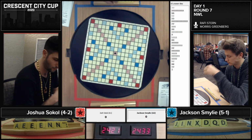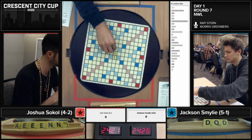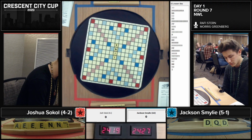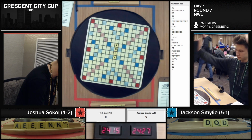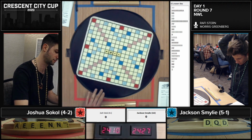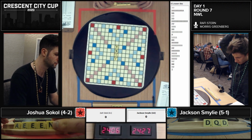Rafi, what are your thoughts on that? Yeah, I think it depends a bit on what the vowels are. I think if you keep an A and an E together, those generally work out pretty well. But other than AE specifically, or maybe IE, keeping an extra vowel usually doesn't work out too well. I guess with a blank, it's different than without a blank for sure, too.